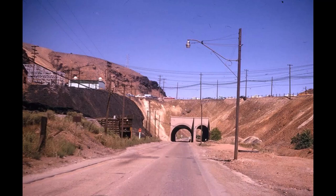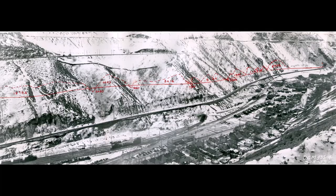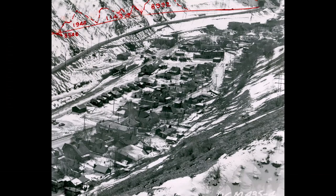We'll see if we can spot some landmarks that were in Bingham. As you pass through these tunnels, you entered Frogtown. Now this is where the train stopped from the valley. And from here you had to catch horses at one time up the canyon, either horses or wagons. It's a great picture there. But over time, it was built up, and here's the town of Frogtown, and you see this neat little town with all these little houses in here.